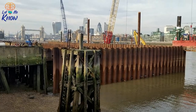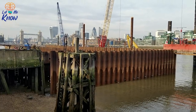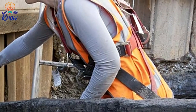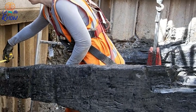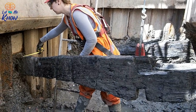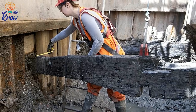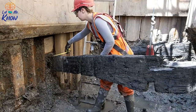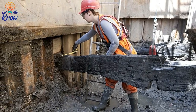MOLA began its involvement in the Thames Tideway project when it contributed to its environmental impact assessment, specifically regarding the historical environment. Through field and geological surveys, it located the significant archaeological sites along the proposed tunnel route and helped advise on archaeological mitigation. In 2016, MOLA was then chosen to carry out the mitigation work itself.